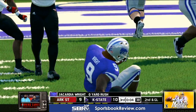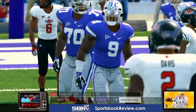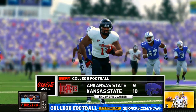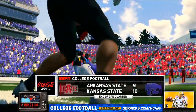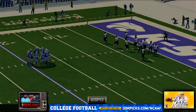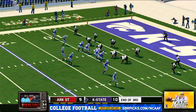Taken down and denied. More plays like this, and the coaching staff is going to need to change up the blocking schemes. You can't allow the defense to play in your backfield. So at the end of three, the Wildcats lead 10-9. Great three quarters of action, tight ball game, and now it's the fourth quarter, and this will decide it.